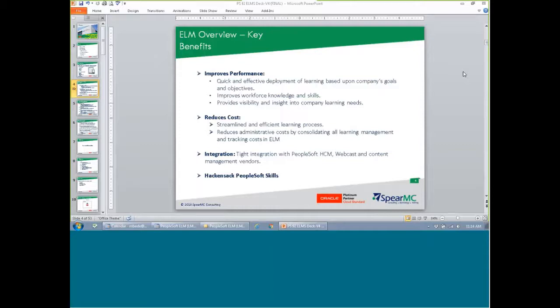And as Marcus mentioned, ELM is a pretty stable product from PeopleSoft. I've seen PeopleSoft Financials and HR come out with something called PeopleSoft Images very frequently. But as far as ELM is concerned, I don't see a lot of updates, so you don't have to retest things over and over. So it's a pretty stable product.